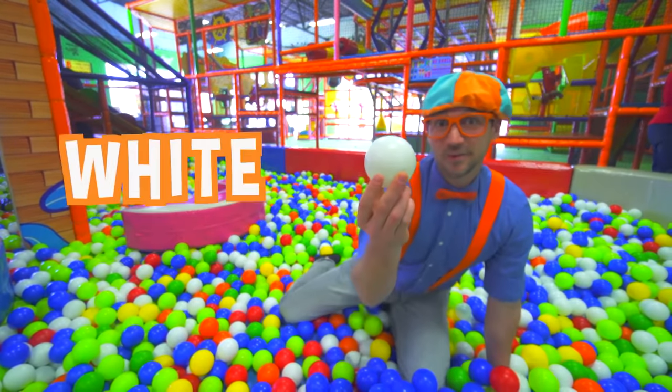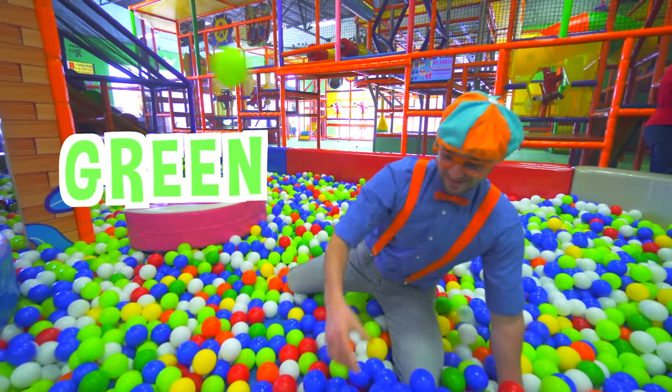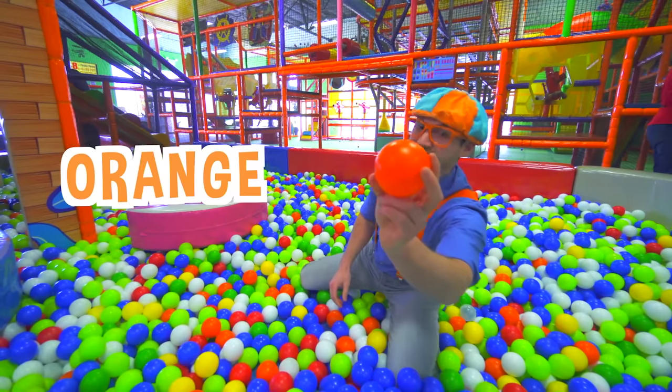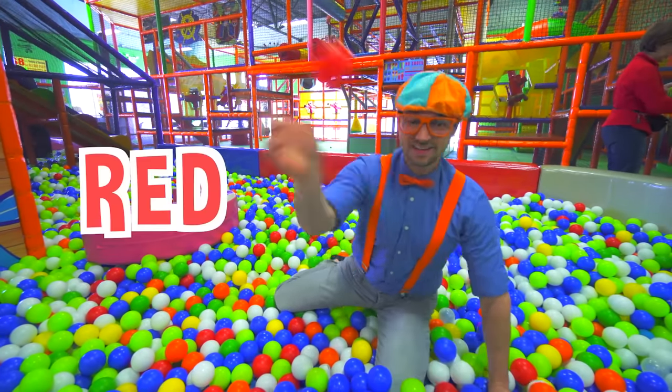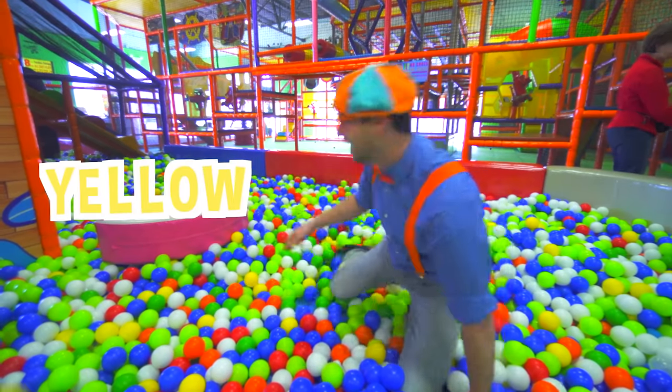This ball is the color white. This ball is the color green. This ball is the color orange. And this ball is the color red. And the last color is the color yellow.